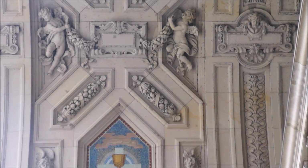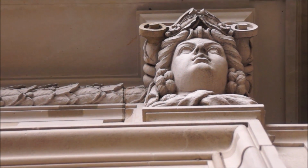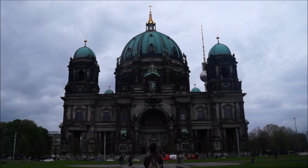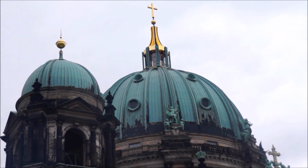Berlin Cathedral is located on Museum Island, and it's one of the most beautiful churches in the city. You wouldn't be able to tell by looking at it today, but the dome was severely damaged during the Second World War.